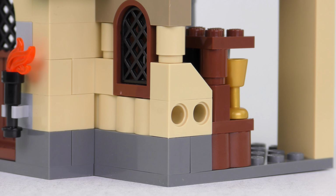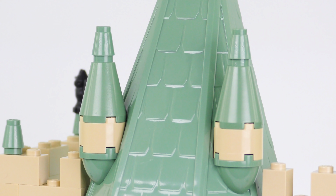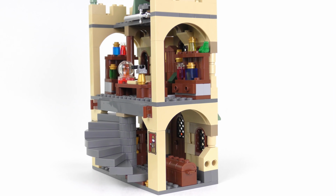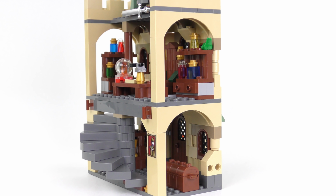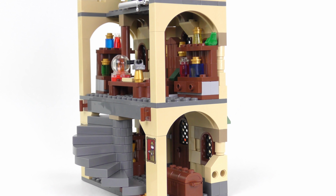If you want to customise your Hogwarts layout, we do have connection points here, and also around the other side. The top of the tower is nicely decorated with crenellations, green coloured spires, and a bunch of these cone pieces. On top of one of those, you'll also find a LEGO bat. As we move around to the interior, I did want to point out the open sides here. This is really neat because it allows some light to enter the castle, and also gives you somewhere to poke your fingers when you want to grab something from inside.